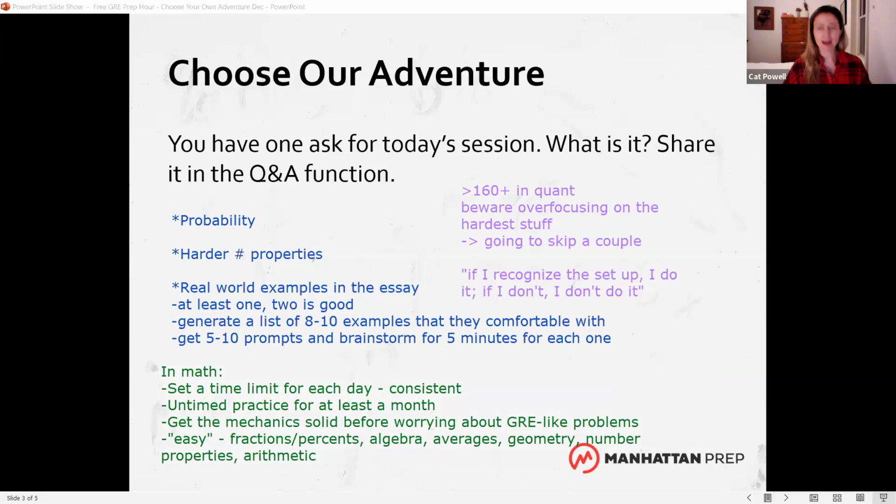Times tables are great. Get a times table app, and get that little bit of arithmetic comfortable too. Get that refreshed. Khan Academy is a great free resource for math foundations. Duolingo has a math program. It's pretty basic, but if you want some basic reinforcement of core math skills, that's a good place to go.